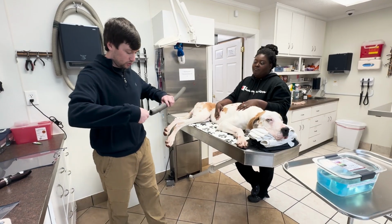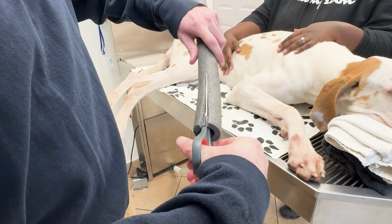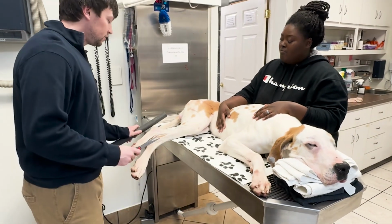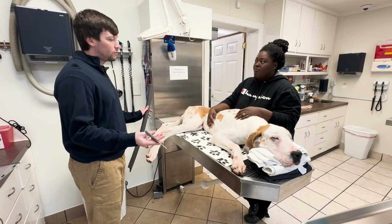What we're gonna do is we're gonna take this insulation pipe. I'm gonna make a small cut on one side right through here. We're gonna take it and then wrap it around his tail to protect it so he can't bang it up against things, and over a few weeks it should heal.